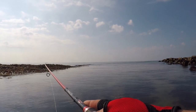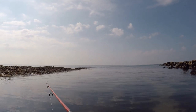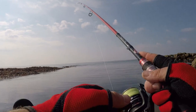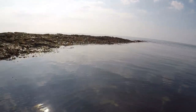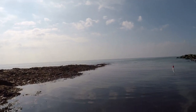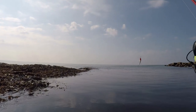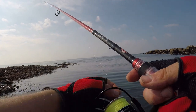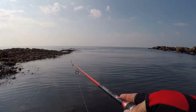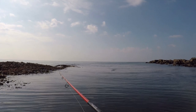Again, I'm just trying the Abu Garcia Tormentor. So I'm picking up quite a lot of weed. I might go to the outer rocks actually, because in here it's clear, but it's a bit weedy. To be fair, we can do with this area being a little bit deeper. It's a great bit of area to fish, but it's just not... Need it to be a bit more water in the area. It needs a flood a bit more. Yeah, it's picking up loads of weed now.